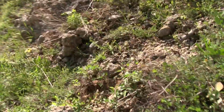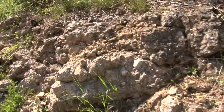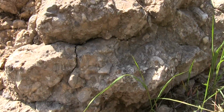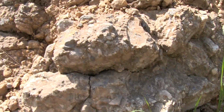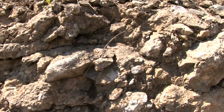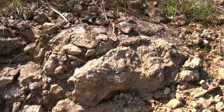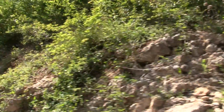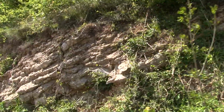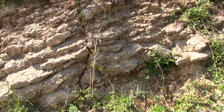Concrete, my friends, concrete. And the ancients had a way of making concrete that is really, really hard. It's the hardest documented concrete on the planet. And it's right here on this hill. So we know it's a built hill. You can see the layers of the concrete here. Amazing.